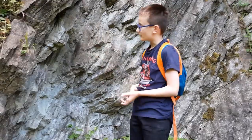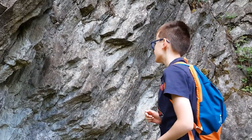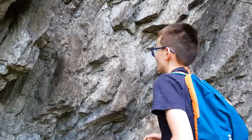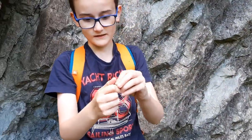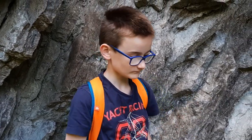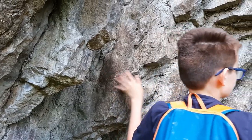And to read this gigantic book, all you need to do is to look at the layers. As you can see, some are muddy. This one is muddy and it's easy to crush, as you can see here. And others are hard, like this limestone. And that is my one explanation.